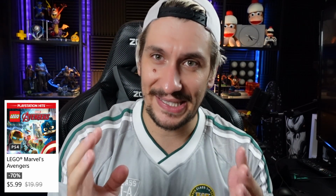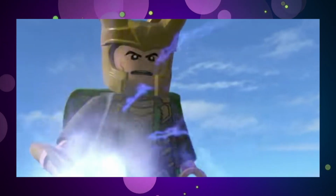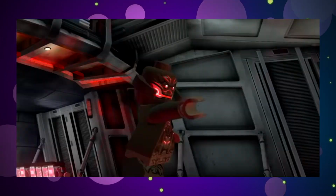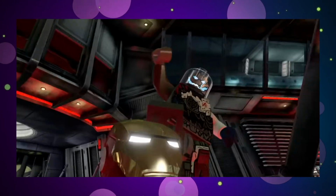Lego Marvel's Avengers. I don't know if there are any other Lego games discounted this cheap. This one's down to $6, 70% off. It's the only one I found. Rather than doubling up on Lego, I just thought I'd include the first one I found. So the rest of them could be potentially a low price as well. Generally, we do see them drop to that sort of $7 to $10 price point, so not that unusual.